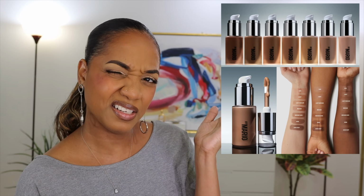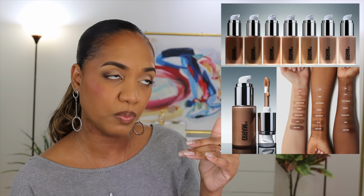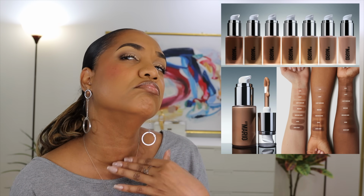I don't know, but I'm not interested in this. This is $36, so it's a little bit cheaper than the powder bronzer, but I don't know. Is it a little bit too late though? I feel like well, then again, it's summertime. Maybe people still find this interesting. I don't, so skipping right along.